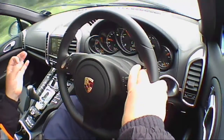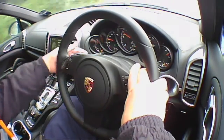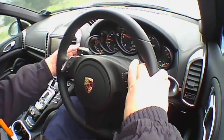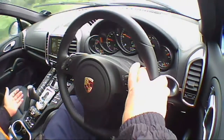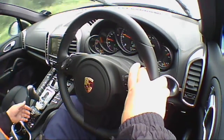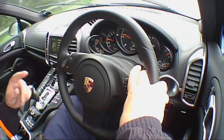Now, saying that, that's roughly about the most negative point I can find with this car. The only thing that comes close is maybe there's a little bit too much going on here in the center console. I mean, there are more buttons on this center console than I've seen in any other car at any time, anywhere. It's just phenomenal. I don't even know where to start with this. Now, that's all the negatives.